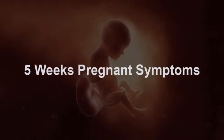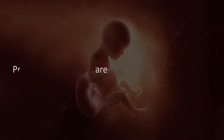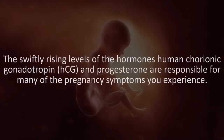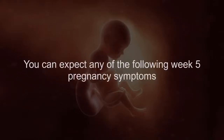5 weeks pregnant symptoms. Pregnancy symptoms are unique and unpredictable. 2 people can each have healthy pregnancies without any of the same symptoms. Likewise, you may have bad nausea in your first pregnancy, but no morning sickness in a later pregnancy. The swiftly rising levels of the hormones human chorionic gonadotropin, HCG, and progesterone are responsible for many of the pregnancy symptoms you experience. You can expect any of the following week 5 pregnancy symptoms.